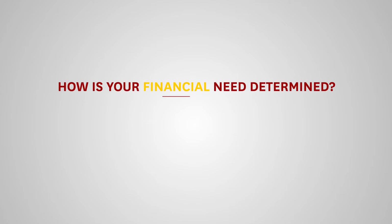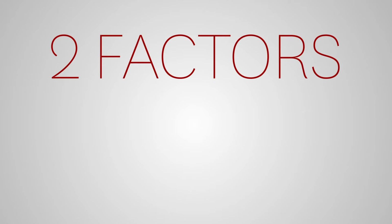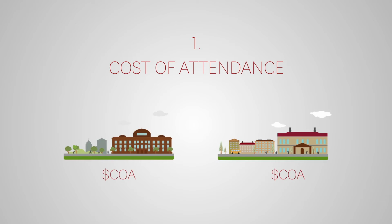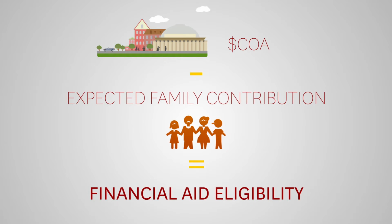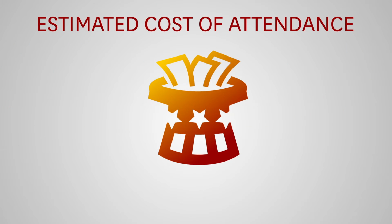How is your financial need determined? Your financial aid eligibility is based on 2 factors: the estimated cost of attendance at the college you plan to attend and your expected family contribution. The amount of aid you are eligible to receive is the difference between the cost of attendance and the expected family contribution. The cost of attendance is an estimated average amount that 1 year of study will cost. It also represents the maximum amount a student can receive in financial aid.